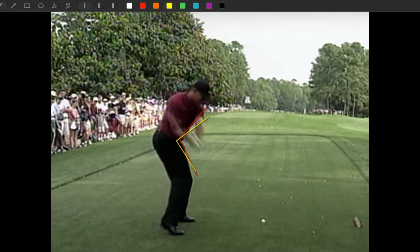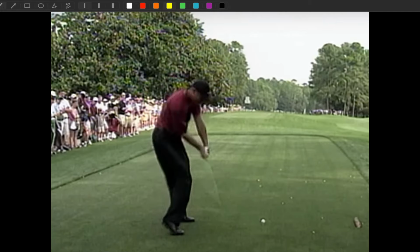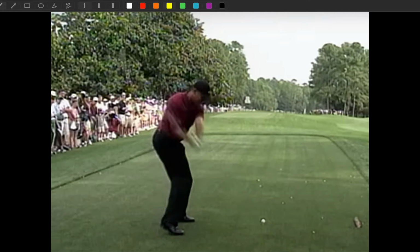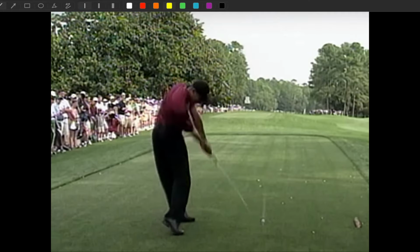So you can see as he swings down and through, he's done an unbelievable job of keeping his forearms closed, his shoulders square, and getting his hips massively open. This is something that he's just not able to do anymore. Not something he's been able to do since he's had his back surgeries and everything else that's happened to him. But that is the position you are searching for if you're trying to be a good driver of the ball. Again, that's the McIlroy position.